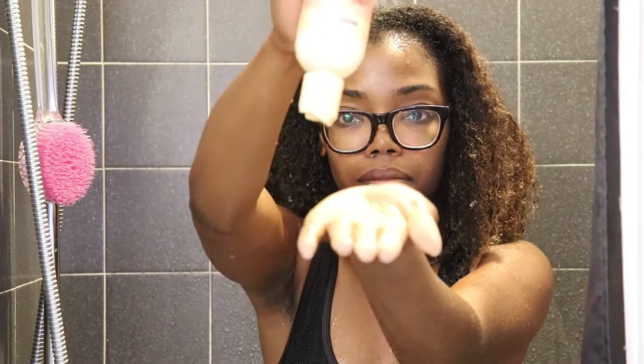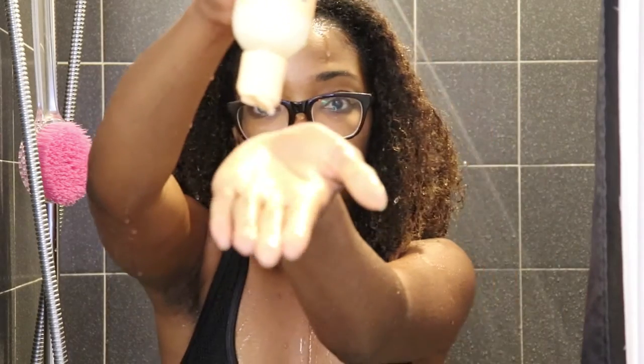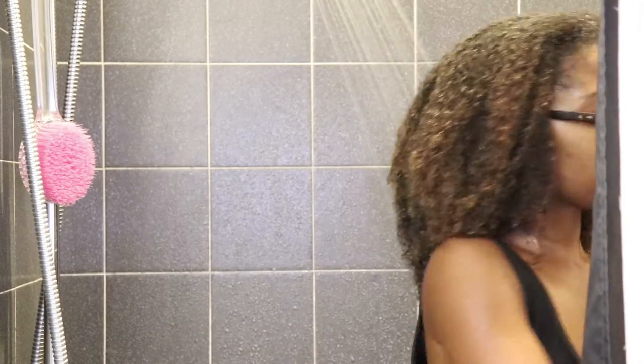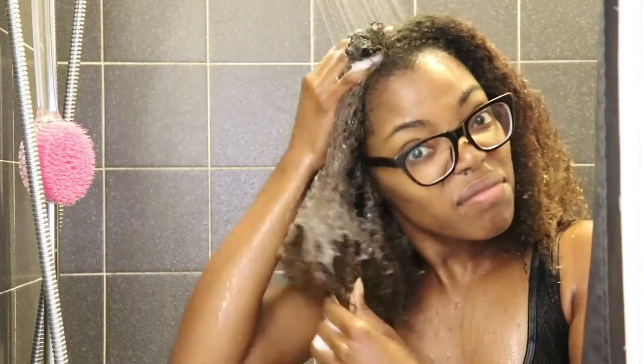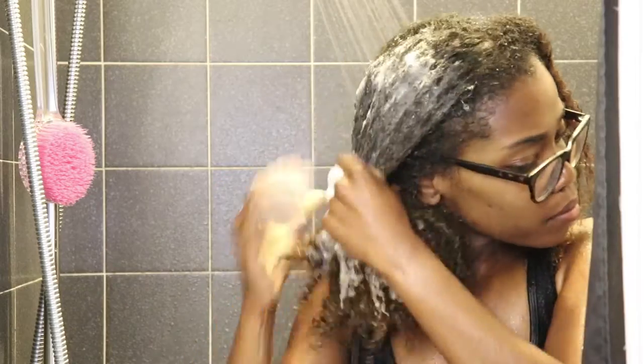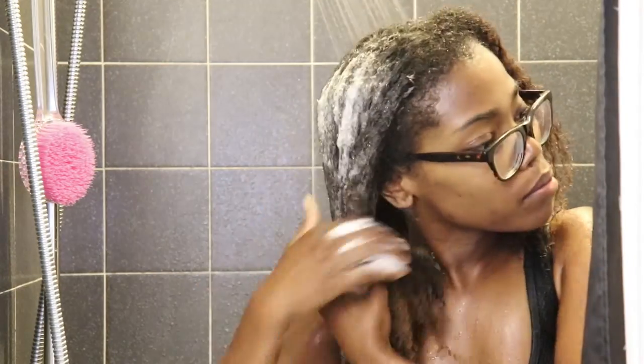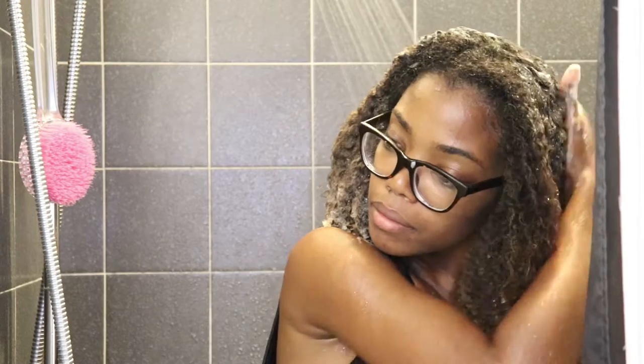I'm in the shower and I decided to go ahead and just section my hair into two sections because it's easier to work with my hair when I'm washing it that way. So I added the shampoo to my hand, and then I added it to the first section, focusing first on the roots of my hair and massaging it into my scalp. I then worked my way down to the ends of my hair, and then I repeated this process for the other side.